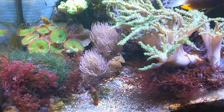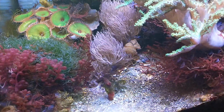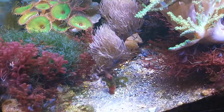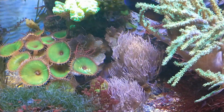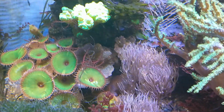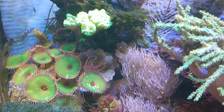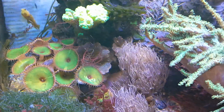Oh, and finally, I forgot to talk about the corky finger gorgonian. That's the one with the long polyps. I just love it. And behind it, nestled in there amongst the Pali Grandes, is a trumpet. It was probably the first coral I ever bought 25 years ago, and I still have it.